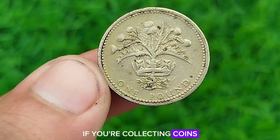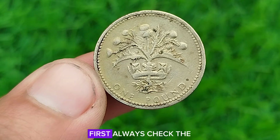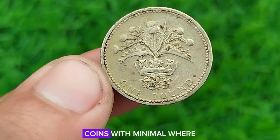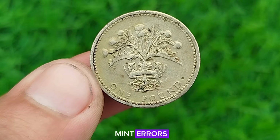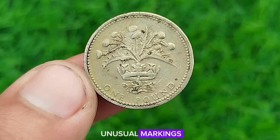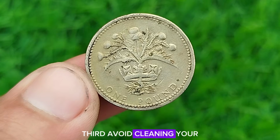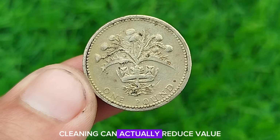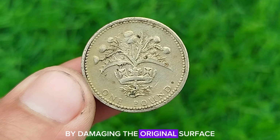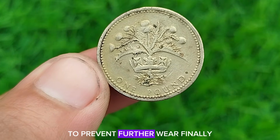If you're collecting coins like the 1984 £1, here are a few useful tips. First, always check the condition. Cleaner coins with minimal wear are far more desirable. Second, look for rare mint errors such as misprints or unusual markings, as these can significantly increase value. Third, avoid cleaning your coins aggressively. While it may seem like a good idea, cleaning can actually reduce value by damaging the original surface. Instead, store coins in protective holders to prevent further wear.